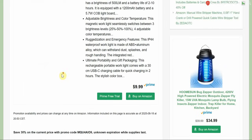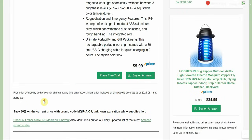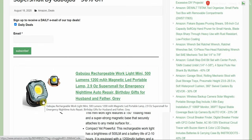Rechargeable. $9.99, but we have a 30% promo code. Going to make it only $6.99. A little rechargeable pocket light. Throw it in the glove box.